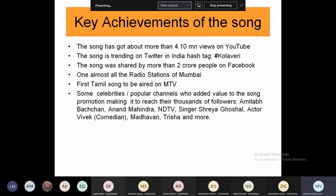But this particular song now has mixed reviews, but when I made this presentation, it had more than 410 million views on YouTube. The song was shared by more than 2 lakh crore people. The speciality of this particular song was it didn't just go off to that extent by people going and viewing the song, because each time you go to view that song there will be an ad running over there. So that's how Sony Music is earning money.